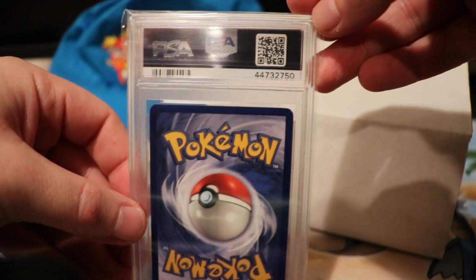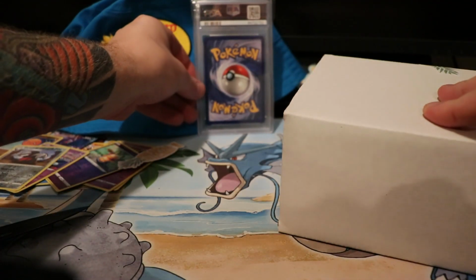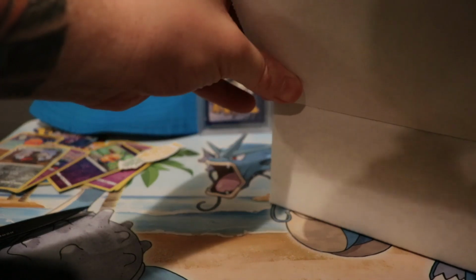This is the one graded card that comes in every pack. I'm gonna leave that back here. We're gonna look at that last. We're gonna see what that is.